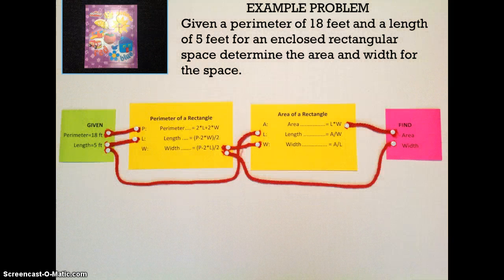Finally, we're looking for the internal pieces, and those are the pieces that connect together. Given perimeter and length, we can find width, which is one of the given values that we need to calculate area. From the very beginning, we've been given length, so we can connect that. With these two found, we know we can calculate area. Finally, width had actually been solved back here, so we can do this. We can see that we've mapped out the problem and we have a solution path.